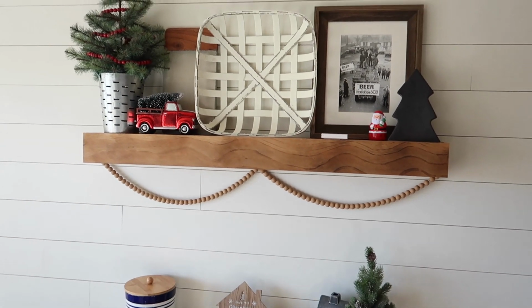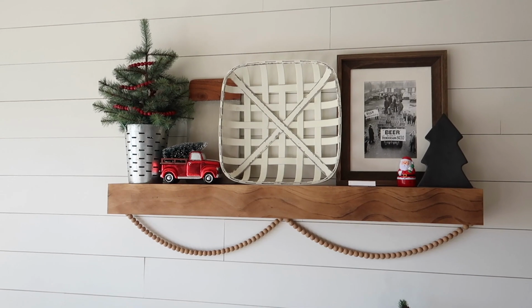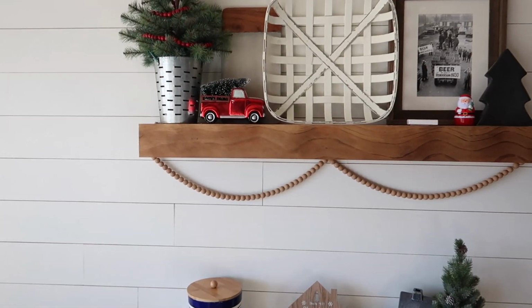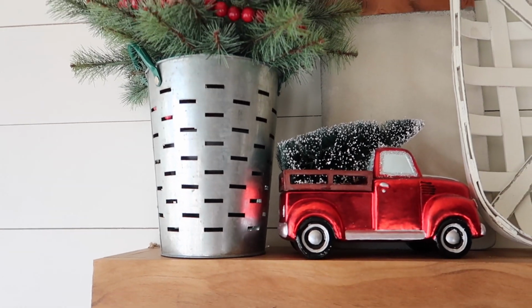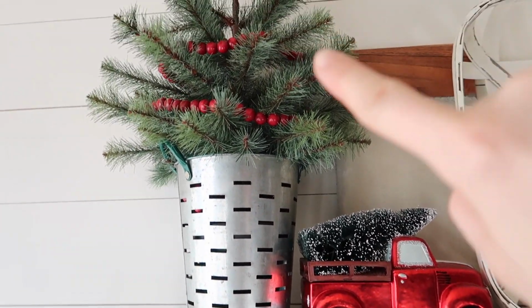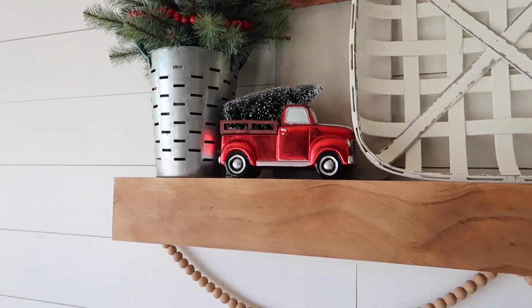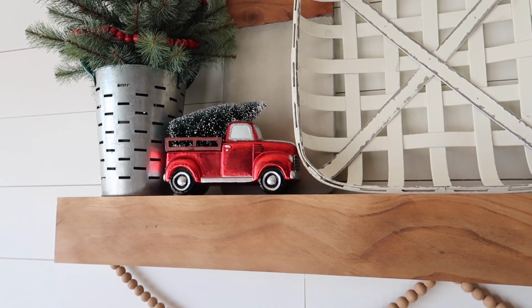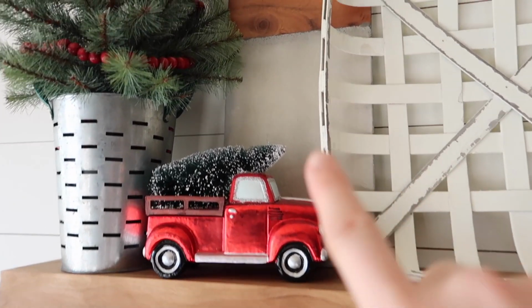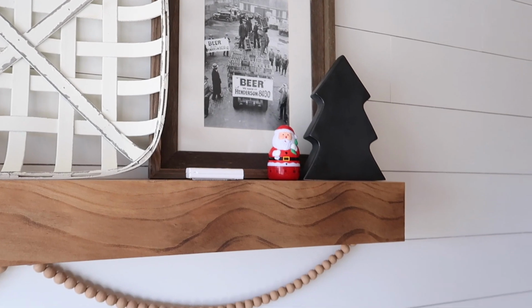Our shelf, which my husband made a couple months back, I think it was at the beginning of summer. We have Target Dollar Spot. This is literally like 4 years ago. IKEA tree, and the garland is from At Home. The little truck was a Christmas gift about 3 years ago, so I'm not sure where that's from. The cutting board is from Kirkland's. This basket is from Hobby Lobby, and the frame's from Hobby Lobby.